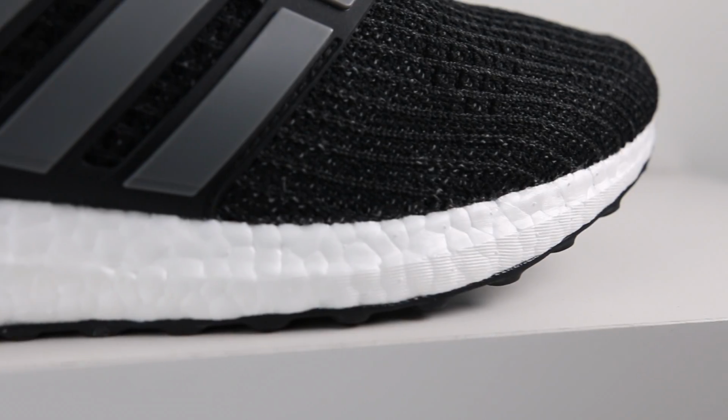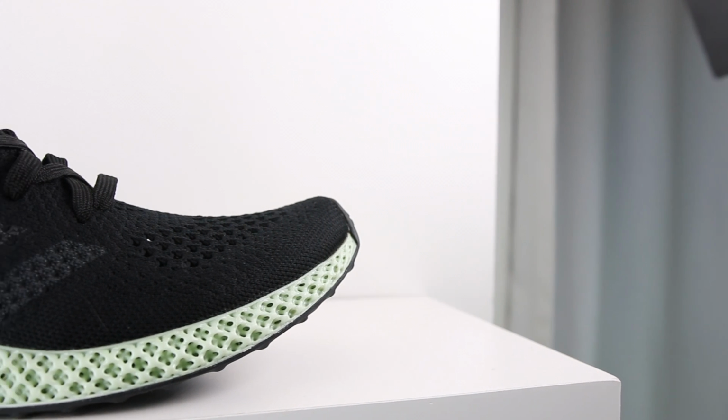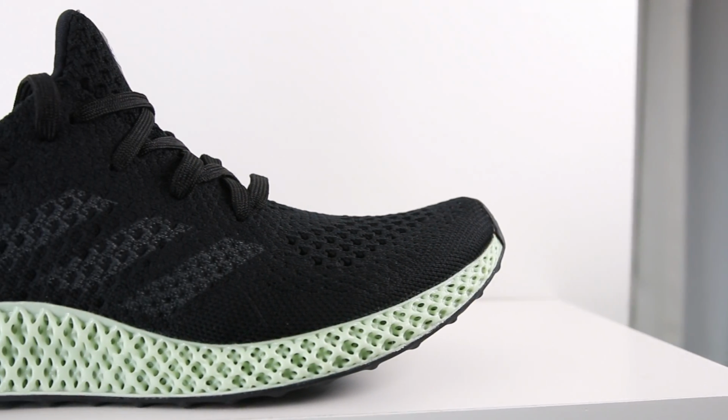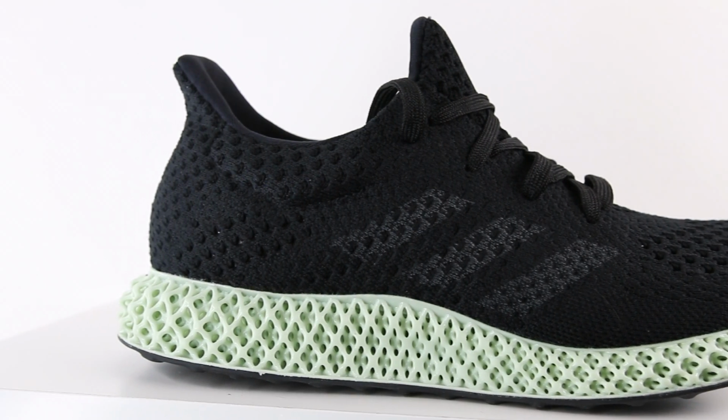The only way to really change the feel of the Boost is to cage it on one side or add more, like they did in the heel, whereas on the 4D, the 3D printed pattern actually changes based on which part of the midsole you're looking at. The struts in the heel are a lot more widely spaced, so you get a lot more compression and it feels softer, whereas on the toe of the shoe, the pattern is a lot tighter and it doesn't really have any give at all. The shoe is designed to react differently to different parts of your foot, and that's what's so revolutionary about this sneaker.